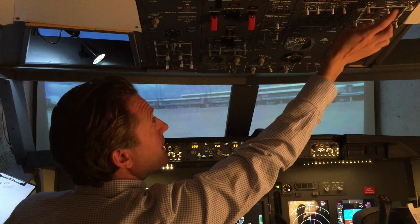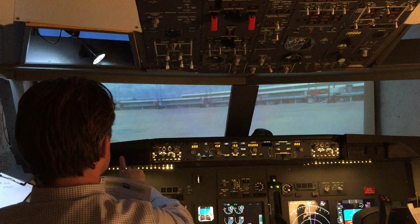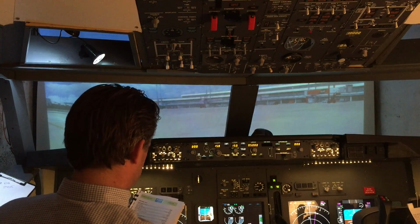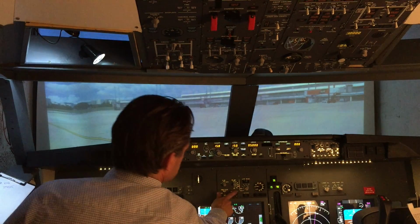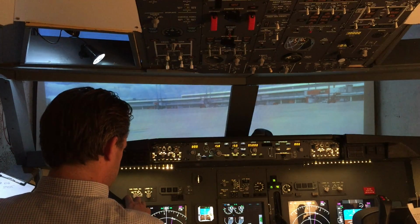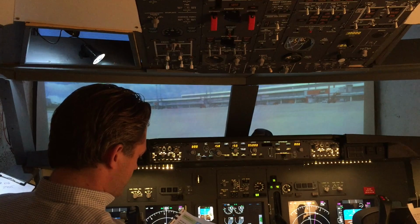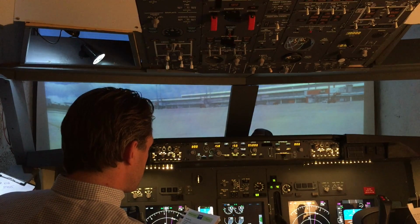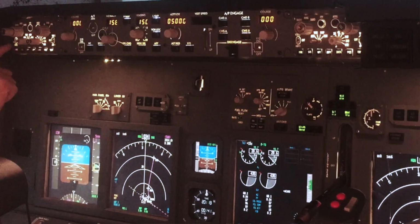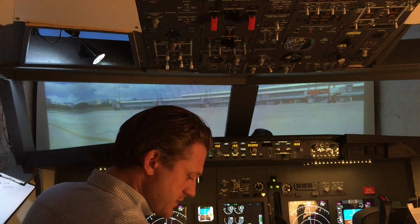APU bleed is off, dual bleed indicator is off, probe heat is on, wing anti-ice if needed, master caution, just do a recall, nothing there, on brake, RTO, small code is set, weather radar is on, flight controls, just check those here. They are all moving, flaps set at 5, there we are, stabilizer trim set, AFIS, there, traffic and terrain, there we are, taxi lights on. Okay, we are just about ready for rolling.